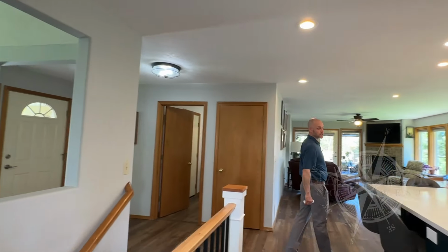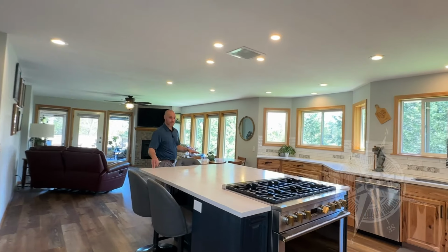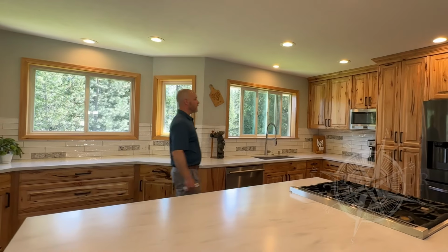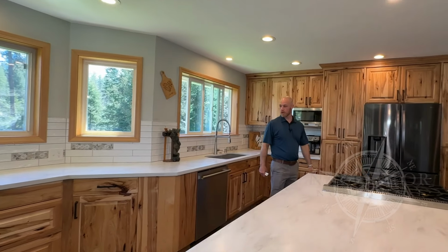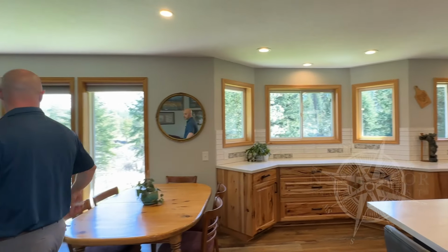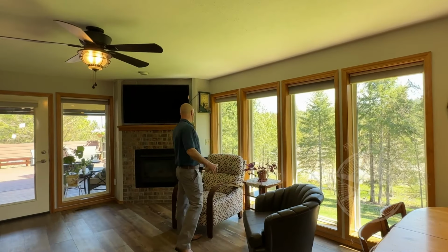The kitchen was updated in 2022. Solid surface countertops, an enormous 5x7 island with a Monogram natural gas stove, Monogram dishwasher, Samsung fridge, hickory solid wood cabinets with soft closed drawers, custom everything. We have pullouts, we have giant spice rack and spice drawers. It fits everything. Flows nicely out into this living room here with a natural gas fireplace. You see the windows almost floor to ceiling. Take in that view. Creek's right off of there.